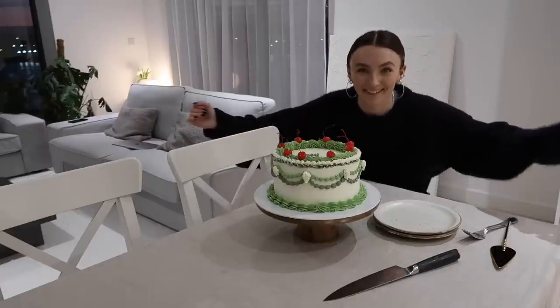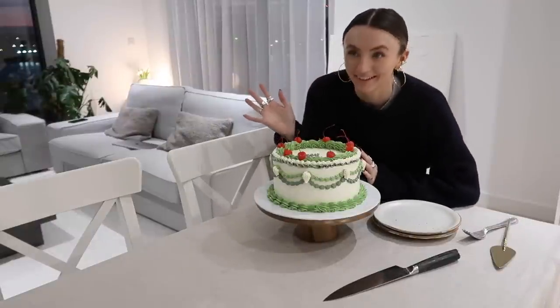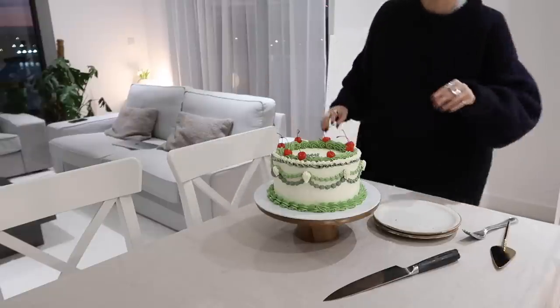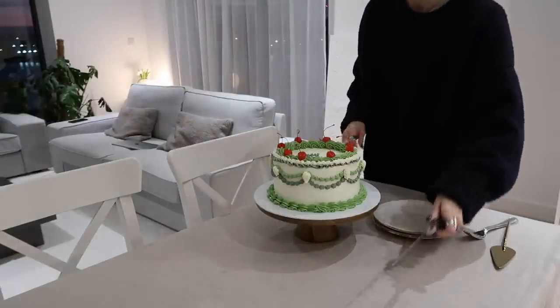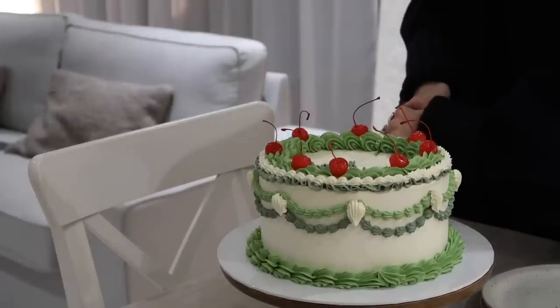It's time to cut the cake, which I'm a little bit scared to do. Okay, right.